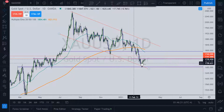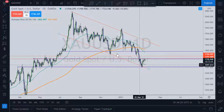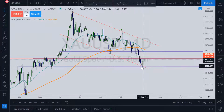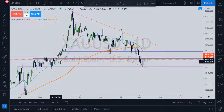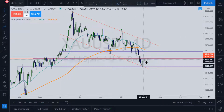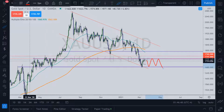Look where it's at. We bounced to the bottom here of this descending channel, this bull flag, right? And we see the response it made. All right, it came up to this resistance, which is shared down here. Now, there is a good possibility that we might see something like this, just because of what it did here.